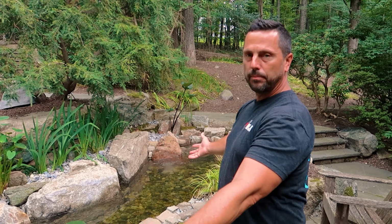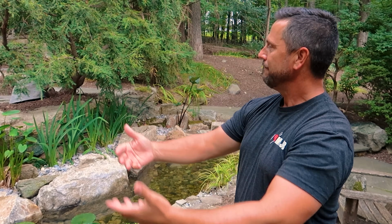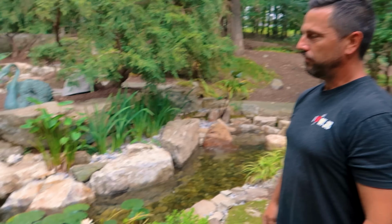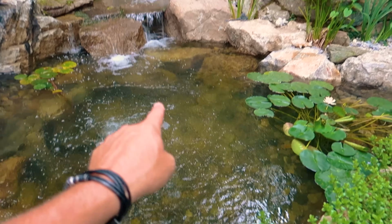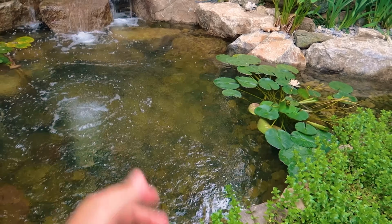Right. And now we can hide the pump. So before, the pump was sitting right in the middle of the pond with the pipes coming out. Yep. And nobody likes to see that kind of stuff. And if you put the pump at the bottom of the pond and you get a leak anywhere in your stream with a low edge or whatnot, it goes down and you lose your fish. Yeah.